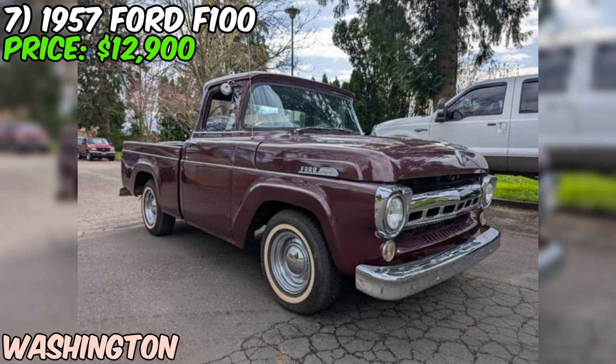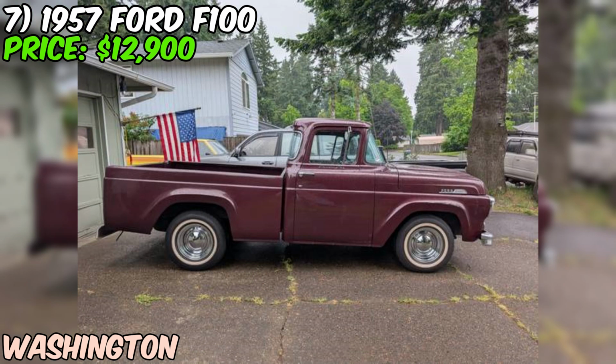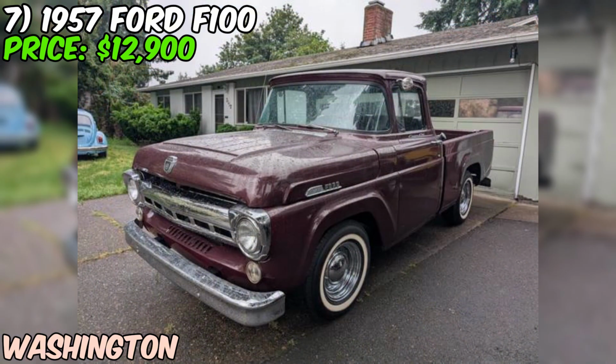The grille and front bumper are described as nice, which is important as these parts can be expensive to replace. The truck runs and drives well according to the seller, and comes with a clean Oregon title. For $12,900, considering today's market for '57 F-100s, this price seems relatively reasonable if the rust isn't worse than described. These trucks have become quite collectible, and finding one that's running and driving with some desirable upgrades isn't easy anymore.